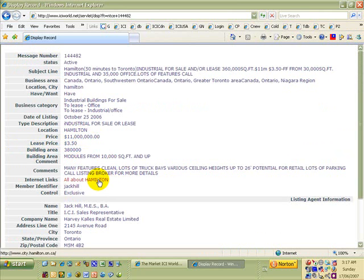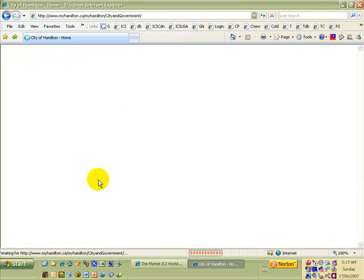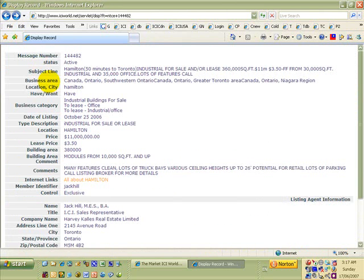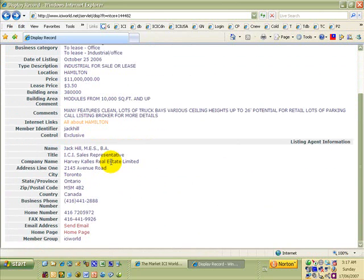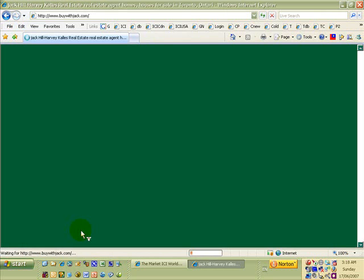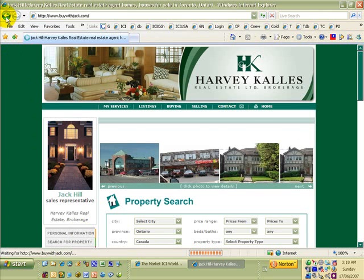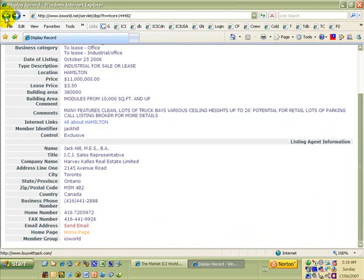There's links about different cities in here, so if you're not familiar with the cities and you click on it, you can get information on the local demographic information by clicking on business services, etc., on the website links that are built into the listings, along with the home pages that you can click on as well here. And Jack also happens to have a website, and when you click on that, you'll see his website come up, and you can go in and check out more information there.